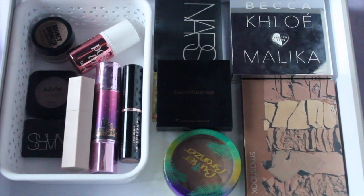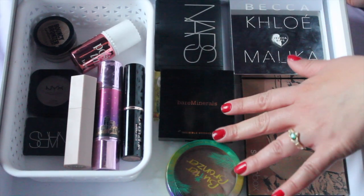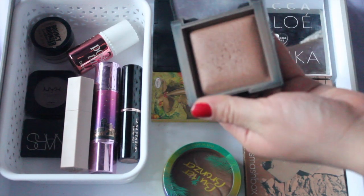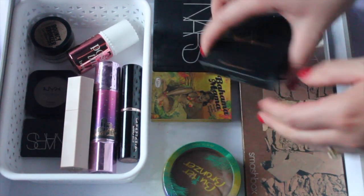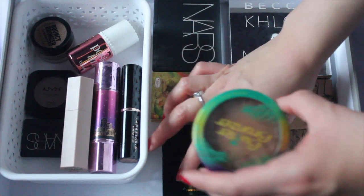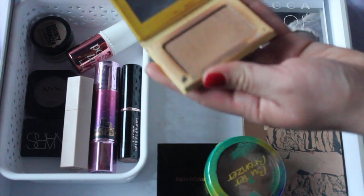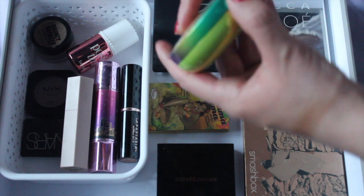Okay, so I just pulled out the first drawer, and this is where I keep most of my complexion products. So I put the Invisible Bronze back in because I've been using it a lot, and I think I'm gonna pull out either the Butter Bronzer or the Bahama Mama. I think the Bahama Mama is darker, so I think that will be better for me in the summer.